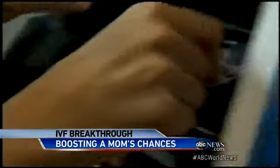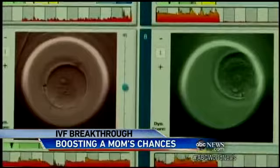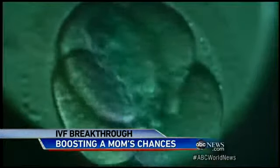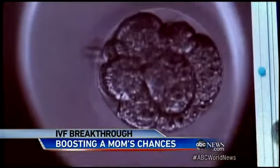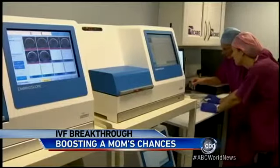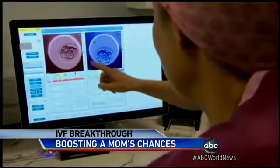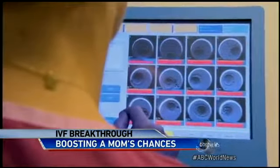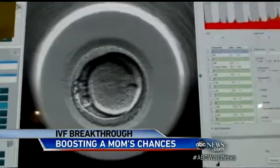The embryos are put into these incubators with cameras that take microscopic pictures every 10 to 20 minutes. The video then allows doctors to intensely monitor any abnormalities and ultimately select embryos with the lowest risk of defects and the highest potential to bring a baby home. "Here you can actually see in sequence how the embryo develops. That allows you to look at these embryos and tell you whether these are embryos that are likely to implant or embryos that will not."